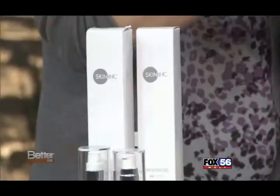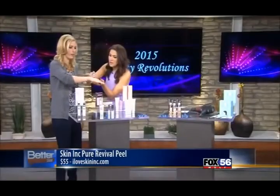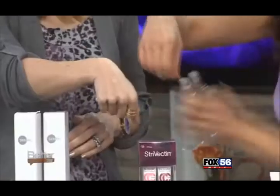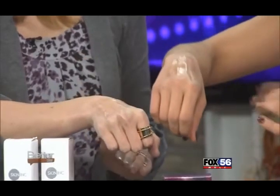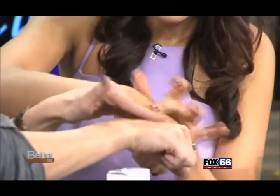What is this? This is an exfoliating peel from Skin Inc. It's their Pure Revival peel. Let me put it on because I'll be your model. It's kind of insane how it works. It goes on like a gel. You just rub a little bit, let it sit for about 10 to 12 seconds, and then you start massaging it into your skin.